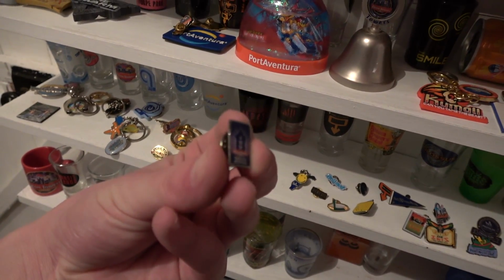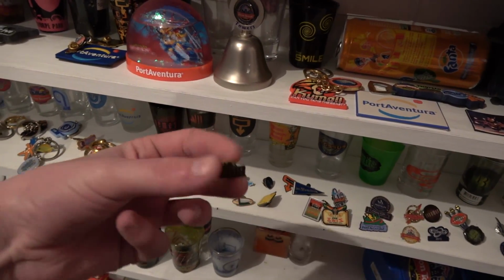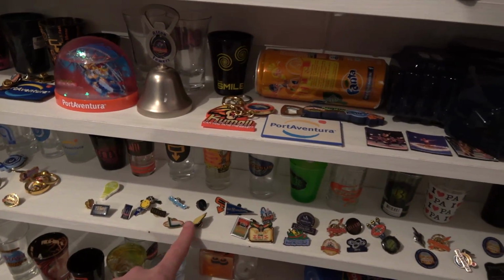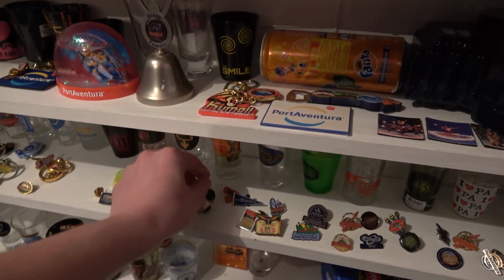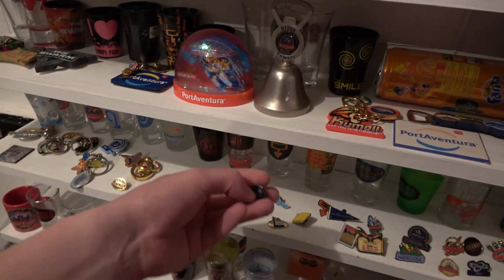These are that small that the camera won't focus that well on these. But yeah, I've got loads of different ones. An old badge there from Nemesis, Velocity, Merlin Magic Wand, A Really Good Cause by Merlin Entertainments. These are the star badges. I've got all of these.